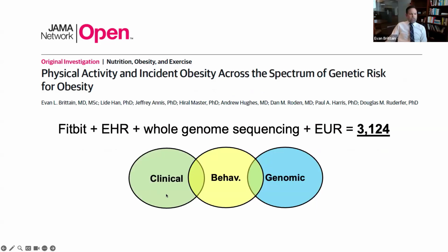So here we're combining clinical data from the EHR, behavioral data from the Fitbit, and genomic data from the more than 200,000 genome sequences that are available in All of Us. And so when you look at the overlapping number of those individuals, there are about 3,100 individuals. And unfortunately, we were limited by power to those of European descent. This number was much smaller for the other races. And so we're very interested in seeing if this validates in other races, but this was really restricted to those of European ancestry.